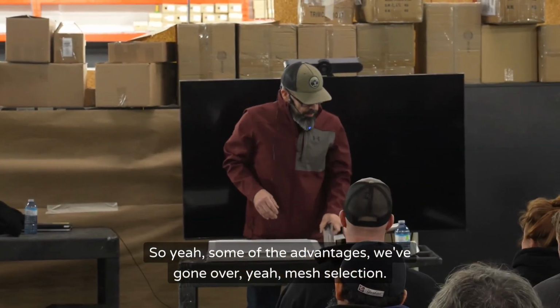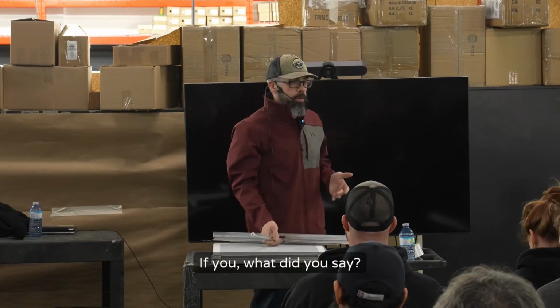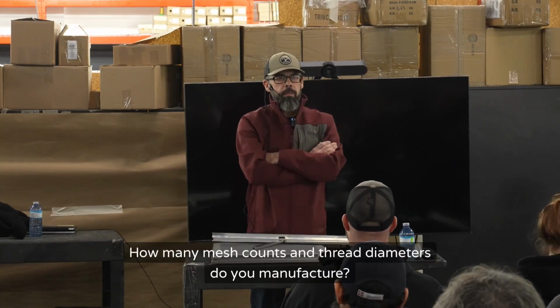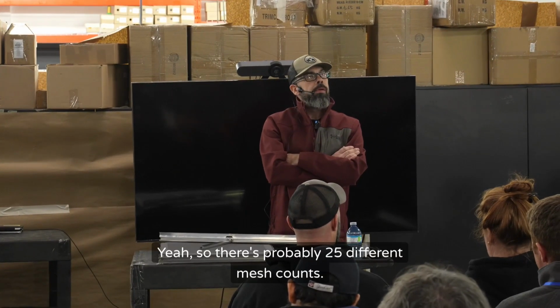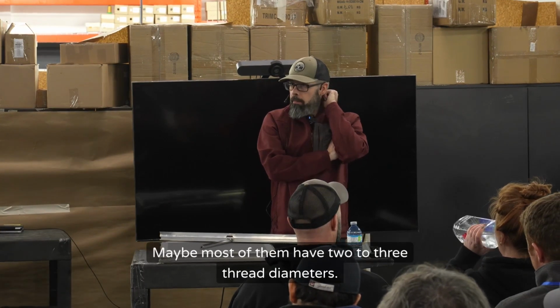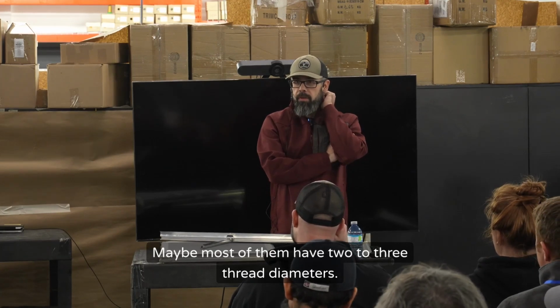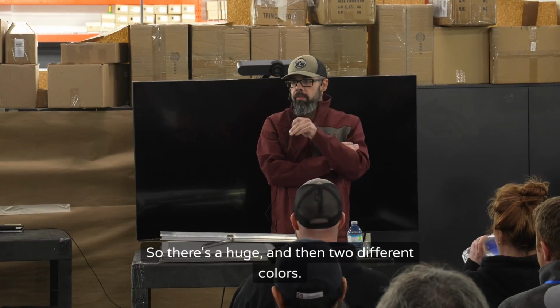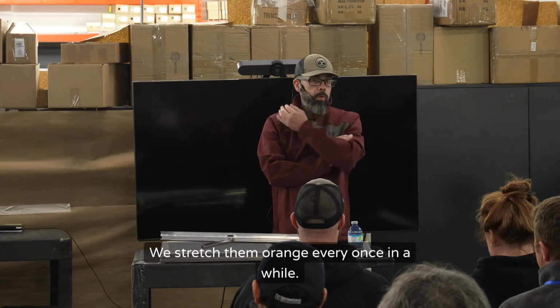So yeah, some of the advantages, we've gone over mesh selection. How many mesh counts and thread diameters do you manufacture? Do you know? Yeah, so there's probably 25 different mesh counts. A lot of them have two to three thread diameters. So there's a huge variety, and then two or three different colors. We stretch them orange every once in a while.